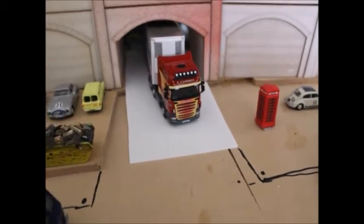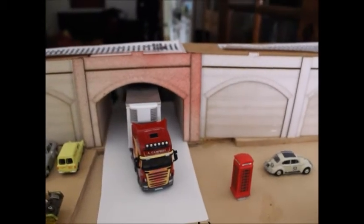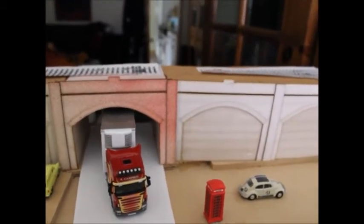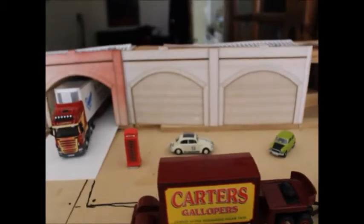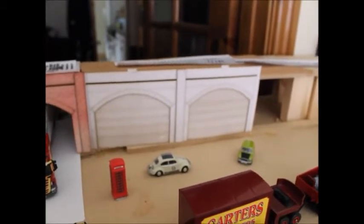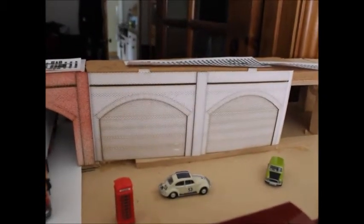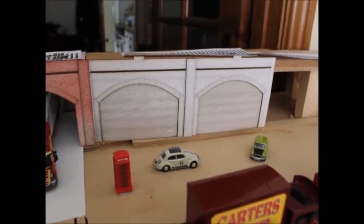As with the bridge, I did try and spray it up, and I didn't think I had... well, I thought I had more primer red than that. I'm going to use primer red, put a very light coat on, and then detail them up. I need more arches. These are the laser cut arches from Owlcut.